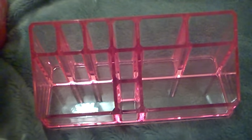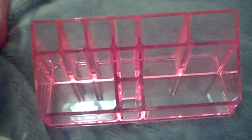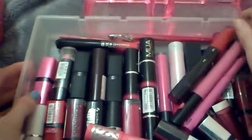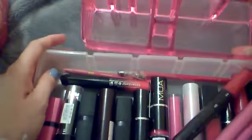So, here are my lipsticks. Just showing to you. Some are lip glosses in here as well. And I don't think they're all going to fit into here.